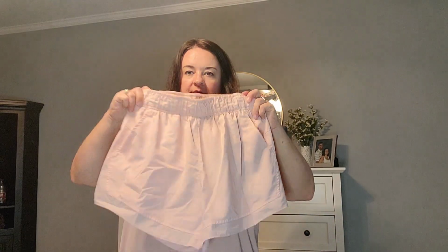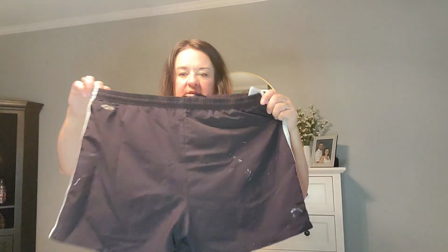These don't fit me. I'll see if my daughter wants them. They fit me, I don't like how they fit. These would fit, I don't like them. They got paint on them. Don't want these. I do wear these to bed.